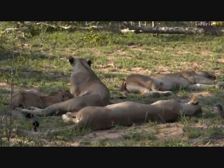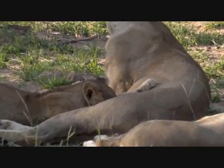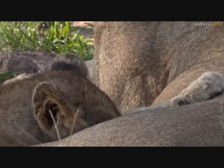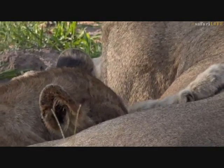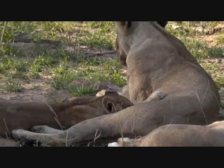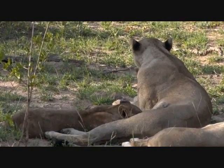You can see one of the cubs still suckling. And we're going to get to the point, though, where they're going to finish up, because the older set of cubs are about 7 months old now. And then, of course, the middle group, 6 months, and little floppy ear, who is only 5 months old. Now, Mike, you were saying that you didn't think you'd see all 6 cubs still here just a month ago, and I have to agree with you.